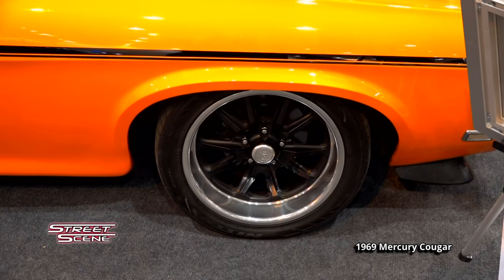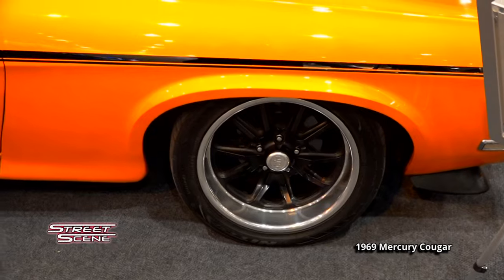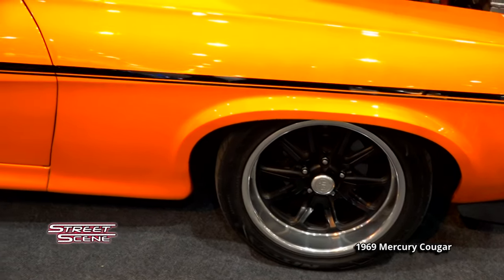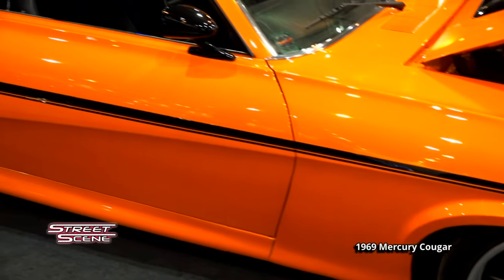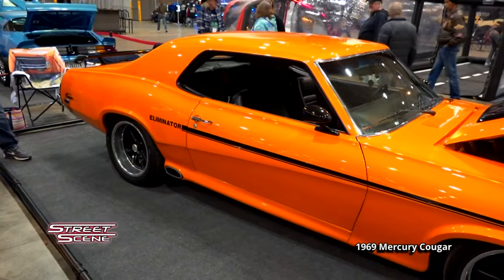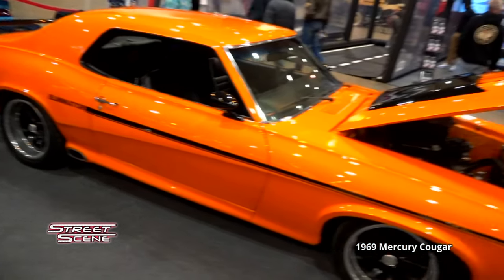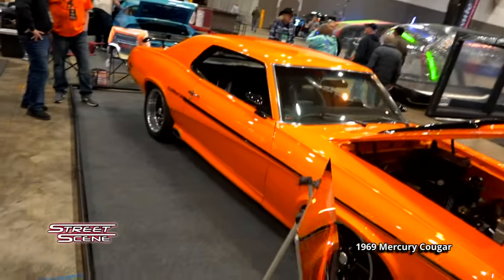So how long has this been in the family now? Since the mid 80s. Oh, so you've had it a while then. Oh yeah, a long while. It's been restored for almost 9 years now. Why a Cougar? They're different. I'm a different guy. I like different taste, and it's not a Mustang. It's not a Camaro. That's nothing against them.